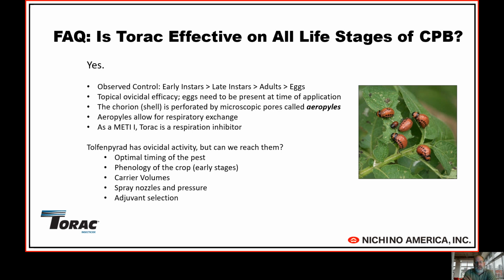Okay, so one of the questions I get asked quite a bit is, is tolfenpyrad effective on all life stages of Colorado potato beetle? And the short answer is yes. What we've seen, and it really played out well in 2020, is that our observed control with the early instars is lights out. It's definitely got a high percent of control on that life stage, followed up by late instars. Those two are really, really susceptible to tolfenpyrad.